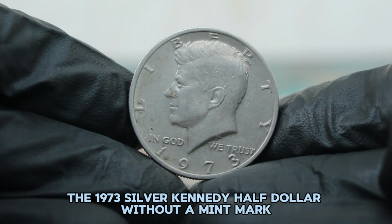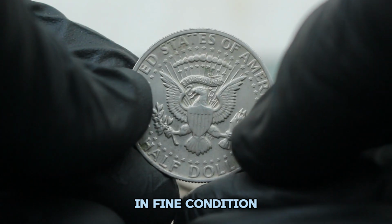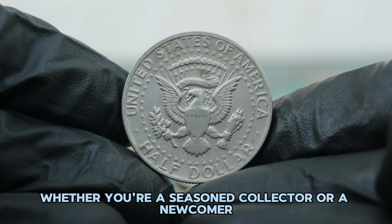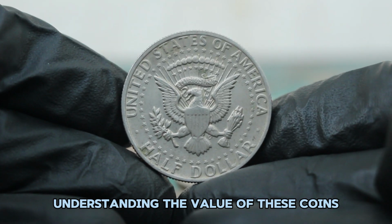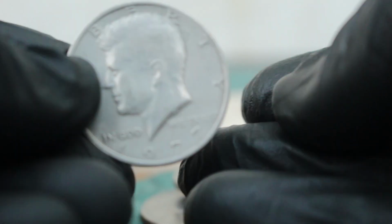To wrap up, the 1973 silver Kennedy half-dollar without a mint mark in fine condition is a valuable piece of numismatic history. Whether you're a seasoned collector or a newcomer, understanding the value of these coins can help you make informed decisions in the world of coin collecting.